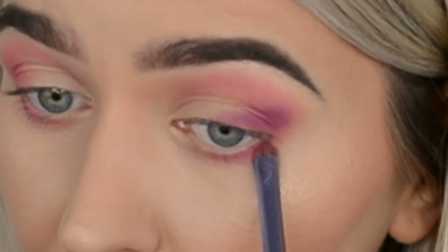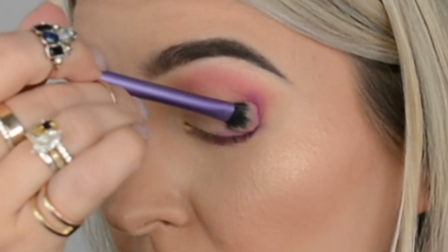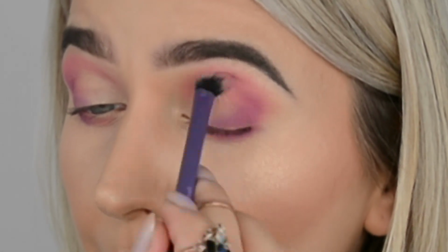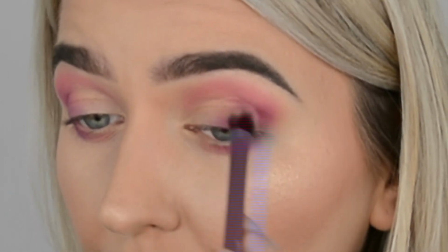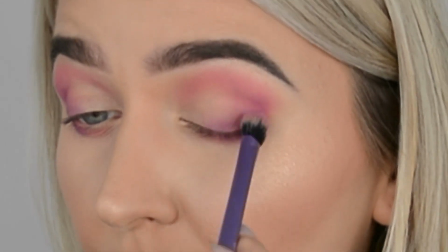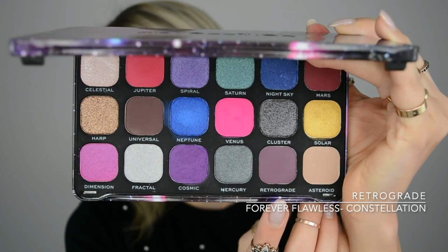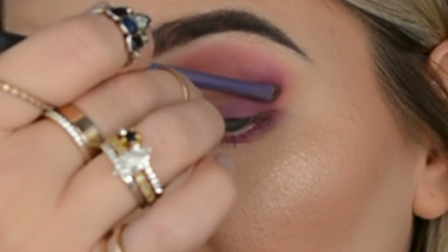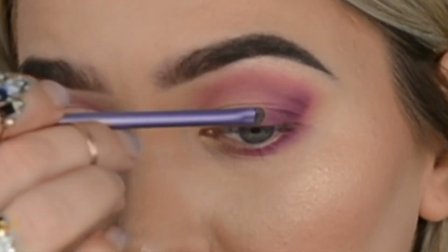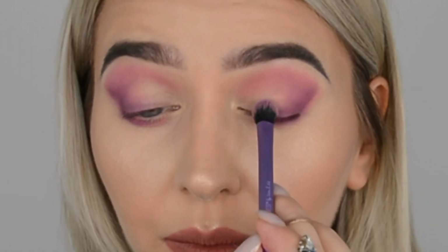And what's left on the brush I'm adding on the outer corners on the lower lash line. Taking a fluffier brush once again and blending everything inwards. Nothing outwards, just inwards. So I want the outer corners to be even darker, so I'm going to add a color called Retrograde. And I'm adding it with a small dense brush only on the outer corners, and then taking the fluffier brush and blending everything inwards once again.